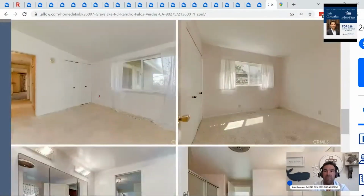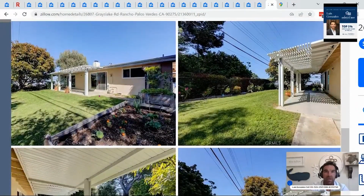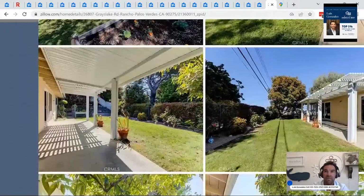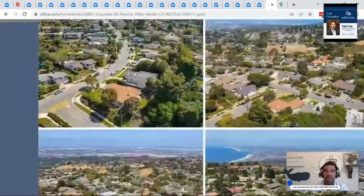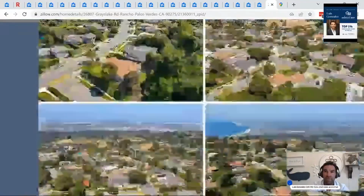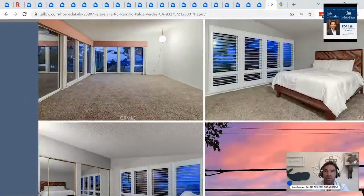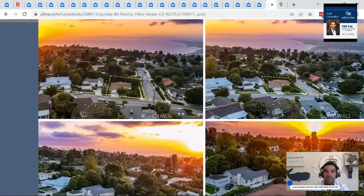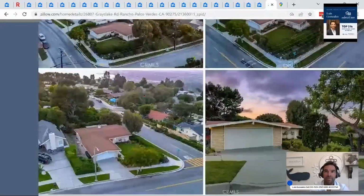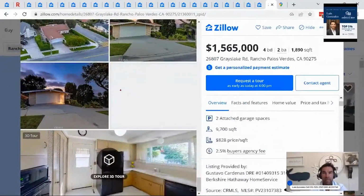Looks like the rooms are in good size. The closets are good. And your backyard is decent. Yeah. There you go. Have a little entertainment back here. Looks good. And there's your street overall view, and there's your view from where it's located. Oh, here's some more rooms that popped up. There it is right there. There's your 2-car garage. So that's what we have. That's what is available today.